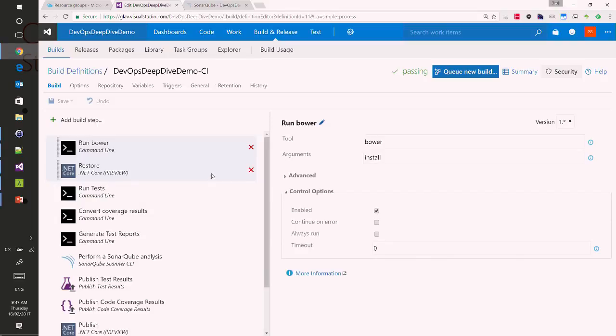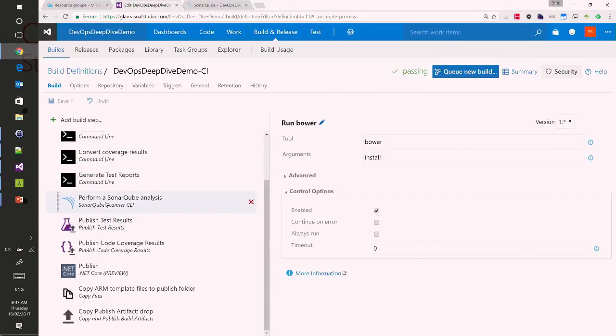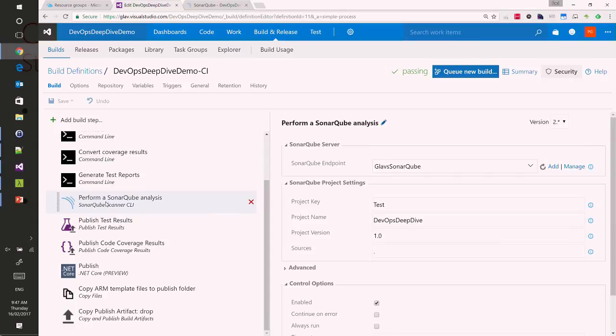Okay, so here's my CI pipeline. I'm doing a .NET Restore, so it's a .NET Core app. Running some tests. I'm converting some code coverage results just so it's easily consumable. And after that, I'm running a SonarQube analysis. And again, SonarQube is a separate product outside of VSTS. It's something you have to set up separately. But you can pass your code over to this system, and I'll show you the results of that in a second. So we can provide further analysis.